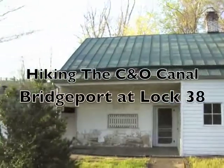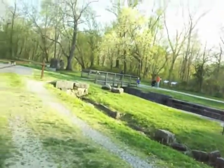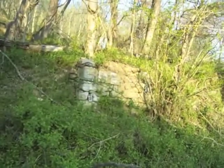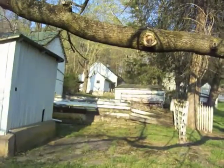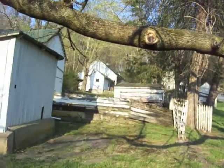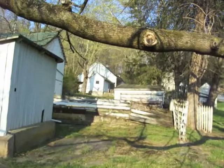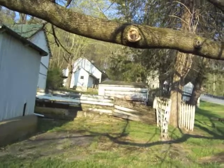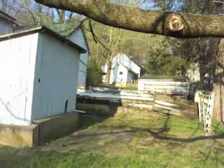Full chimneys on this house, big front porch. As we look at the canal and the bypass, we come over here and look at this stonework. Here we are looking at some of the structures above Lock 38. A little bit behind the stonework, some old buildings, farm buildings, barns and houses that are now part of the Park Service. We're going to take a look at them.